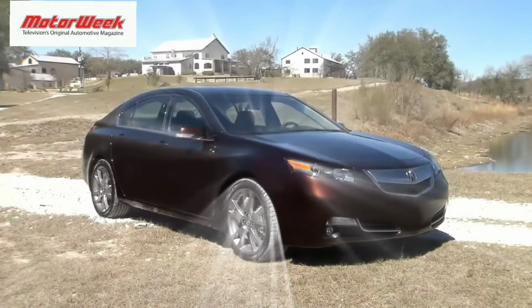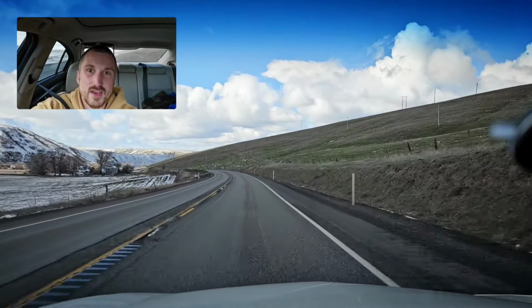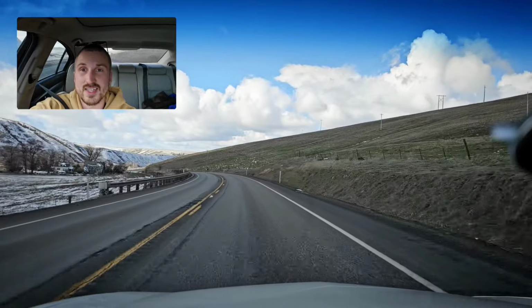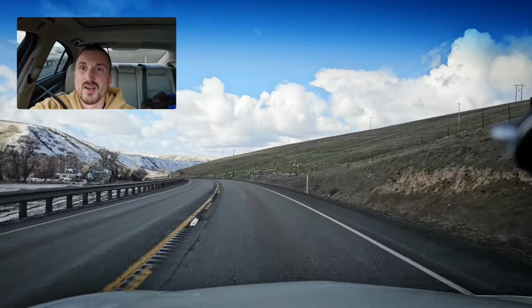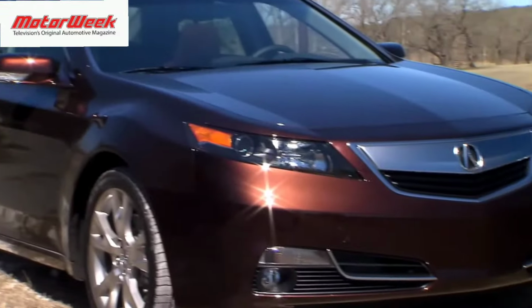Maybe someday, probably not. I'm thinking after this car, I'll probably get a TLX. If all goes well, it would be cool to get a TLX Type S with the 3-liter turbo, but I don't know, that's a fever dream for sure.